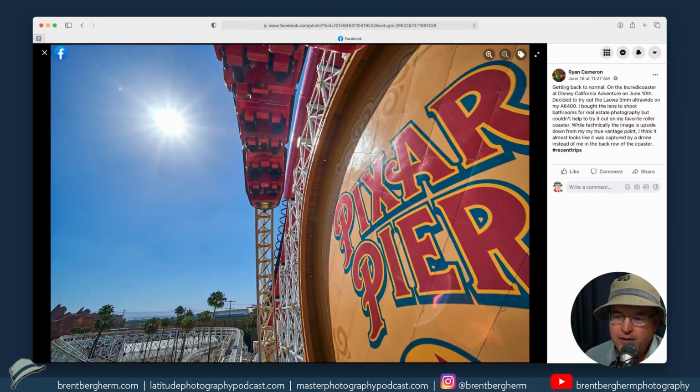And for some reason, I have lost my mouse. So I will use my touchpad.